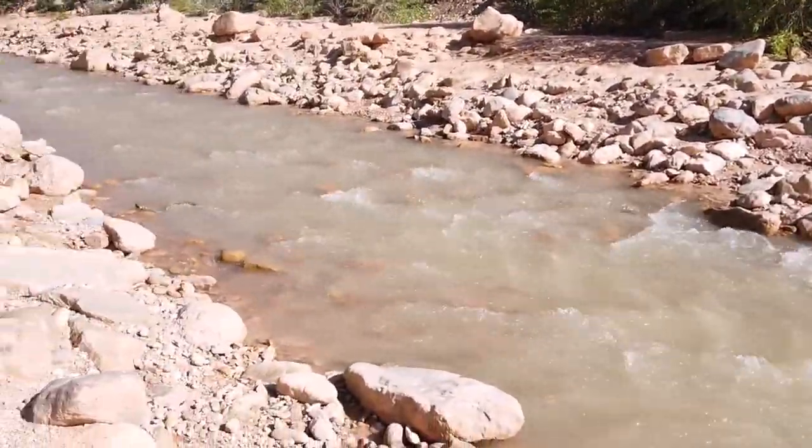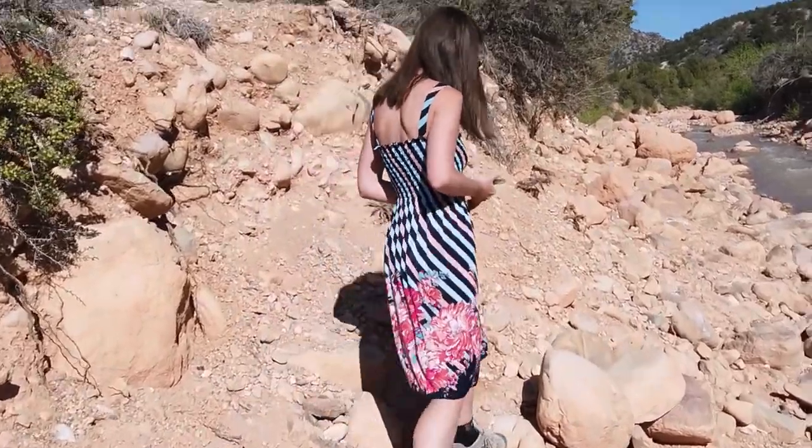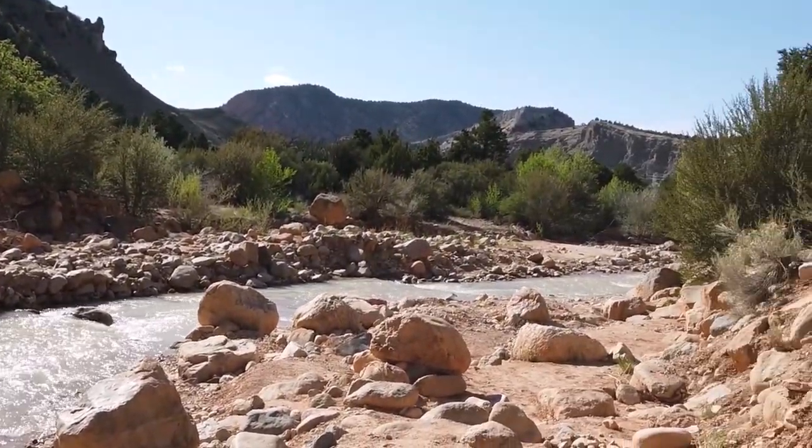Do have to do a little bit of maneuvering here, a little boulder hopping, but what do you expect? It is a dry riverbed, but if you keep going, it gets to a flat area, so you can have your own private beach all along this way. So that's really cool.